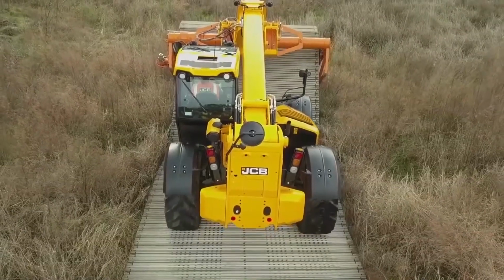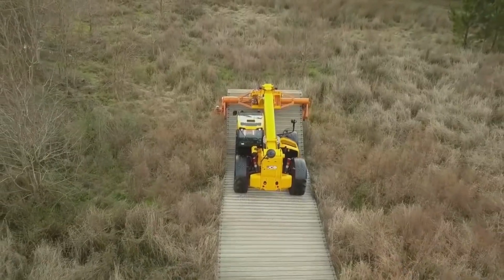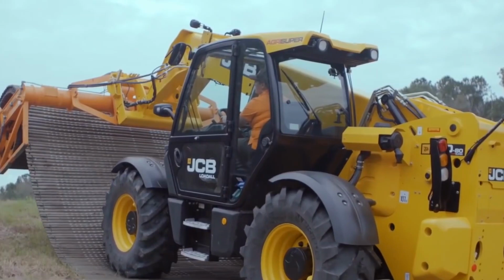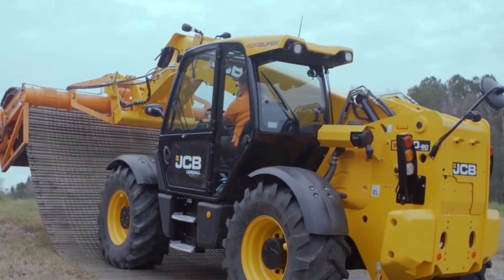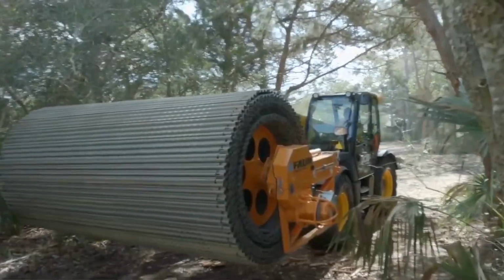The design of Trackway emphasizes strength and versatility. Each panel is engineered to withstand heavy loads and resist damage from environmental factors such as weather and abrasion. The interlocking mechanism ensures a secure and stable surface, reducing the risk of slippage or instability.